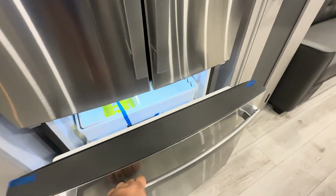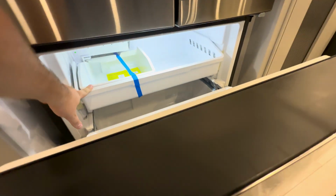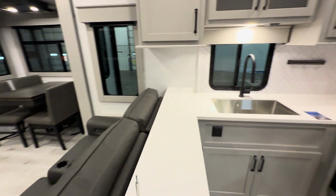And then the freezer section, you actually get two different sections right there. Sorry, it's got the traveling tape. Looks like you got yourself a little ice maker too, so that's nice. And then flip it around. We are back into the kitchen.